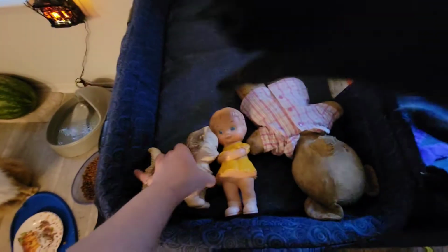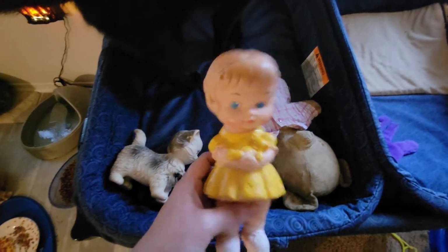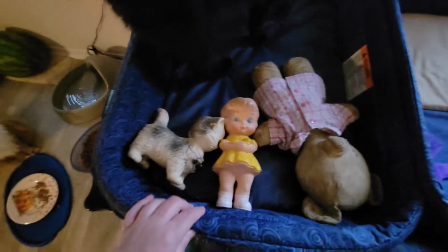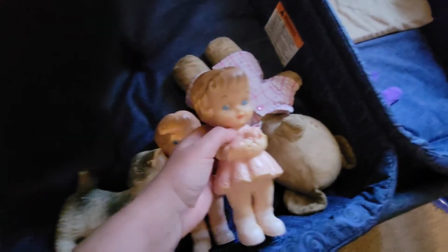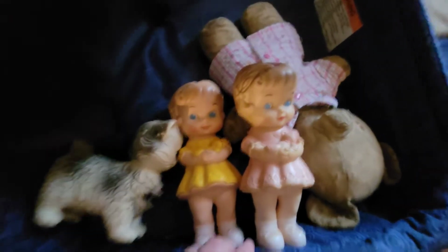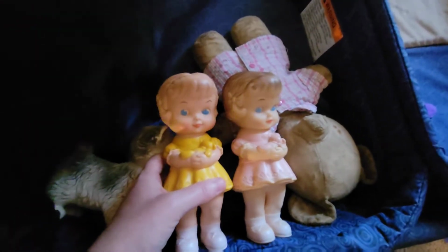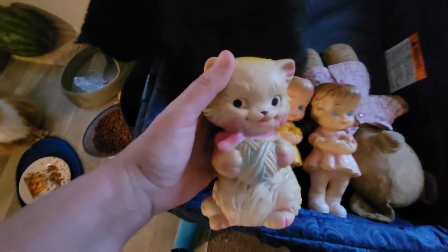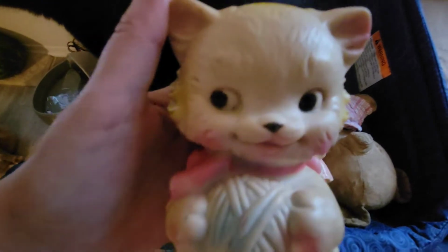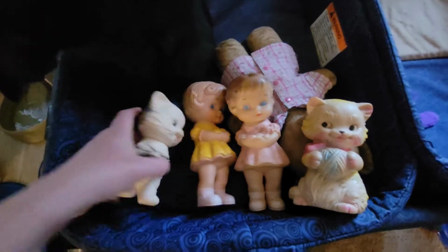Anyway, I bought these two off eBay. See how nice they are. And when I went to Virginia, I realized my grandmother gave me one in pink. So now I got a yellow one I bought off eBay and one dressed in pink. Ain't that cute? I also have another cat. It's not the same one. It's this one, see? So now I got two little girls and two cats.